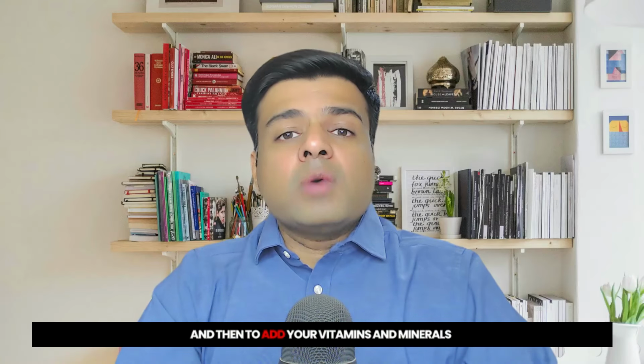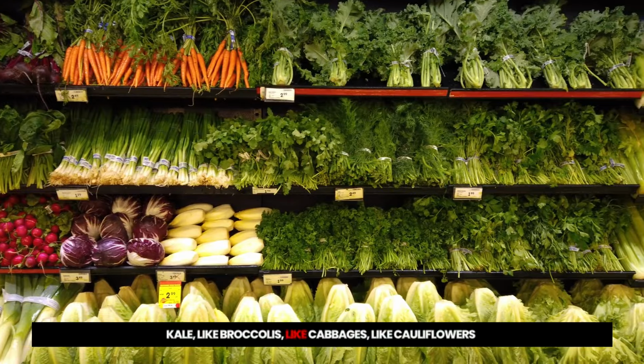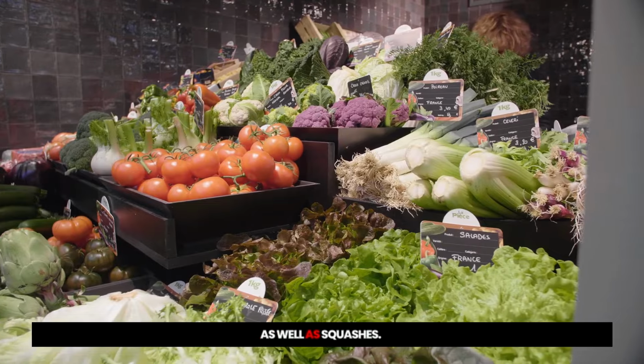And then to add your vitamins and minerals, you need to include good quality vegetables, which would include your greens like spinach, like kale, like broccoli, like cabbage, like cauliflower, or other vegetables like tomatoes, like onions, as well as squashes. So that gives you all the vitamins, minerals, and antioxidants that you need to take in the morning to start your day properly. So now you know the healthiest breakfast recipe that is going to give you the best way to start your day.